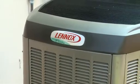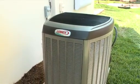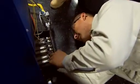Lennox has transitioned to R410A refrigerant, which, since it doesn't have chlorine, is better for the ozone and the environment. Another thing to look at when choosing a heating and air conditioning system is the type of compressor. A multi-stage or variable capacity compressor is not only more energy efficient, but also offers better dehumidification, comfort, reliability, and sound. As a home's HVAC system ages, different components need replacing and the frequency of repairs increases.